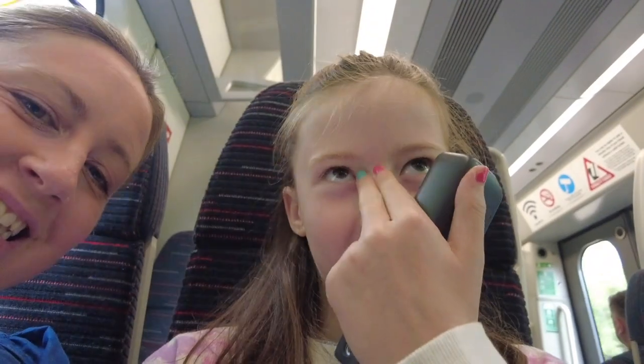Going on a girls trip. Girls trip to London. So I don't know what we're doing. I don't know where we're going, but it's going to be fun. So we're on a train heading to London.